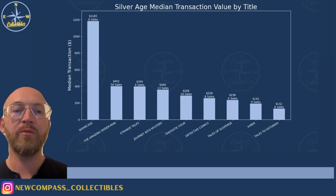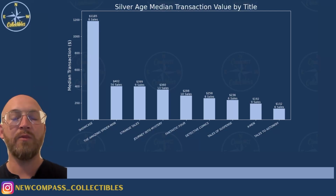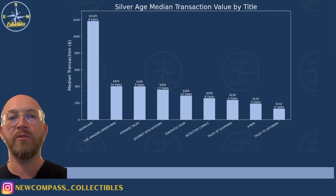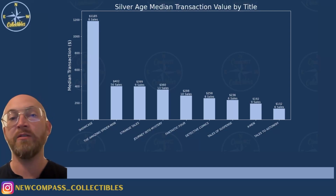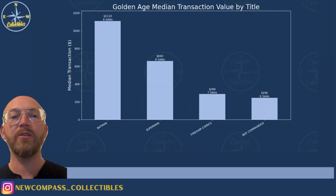In the Silver Age, a little more interesting, the highest selling book in the Silver Age was Showcase. And when I say book, I mean run. So a series of Showcase books were sold here for an average of $1,185. The second highest selling was Amazing Spider-Man with $402 per sale for the 56 sales that we saw here in the Silver Age. And lastly, the Golden Age books.